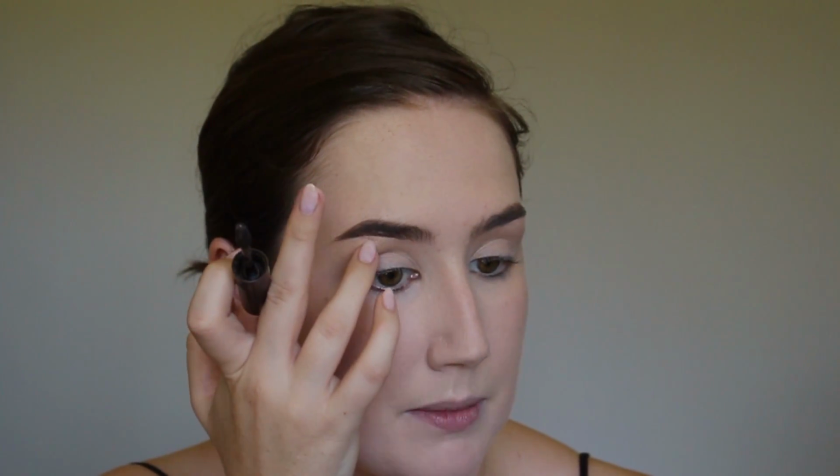Yes, 03 Dark Brown. It's a very dark brown. So if you guys are like a medium to dark brown, just be aware that this is super dark. I have two face palettes from Maybelline. I've got the Master Bronze palette in 20 and the Master Blush palette in 10. So I am really excited to give these a go.